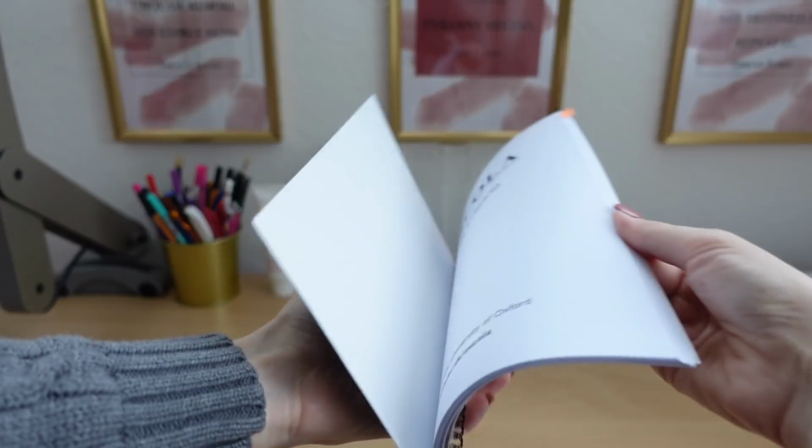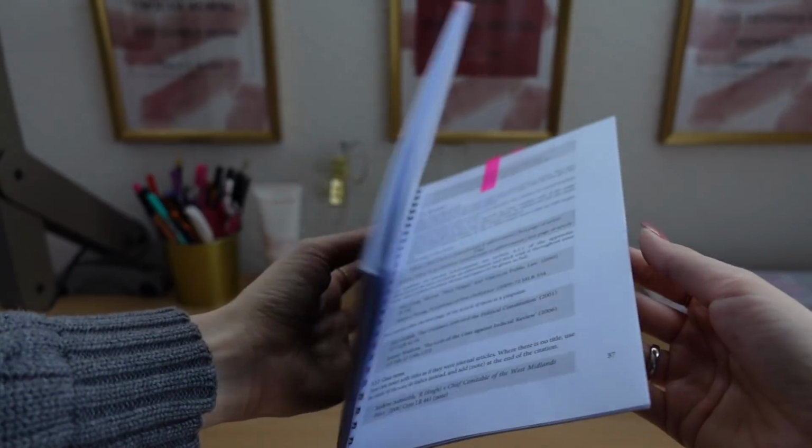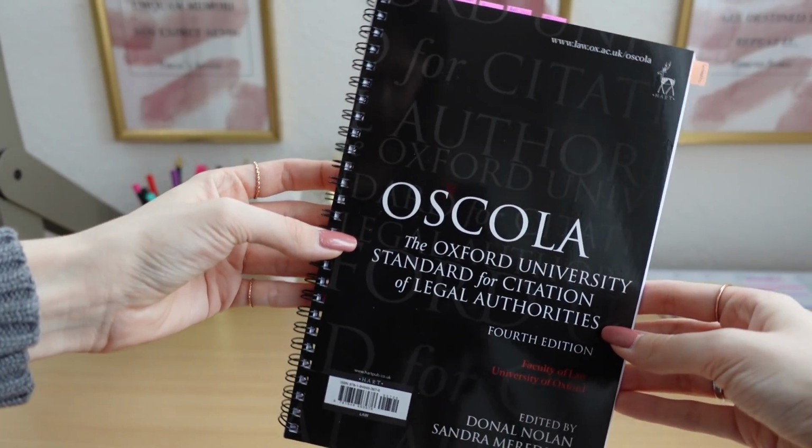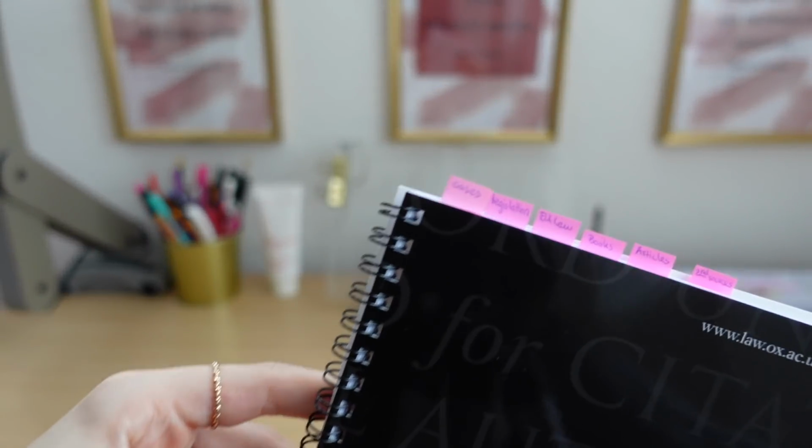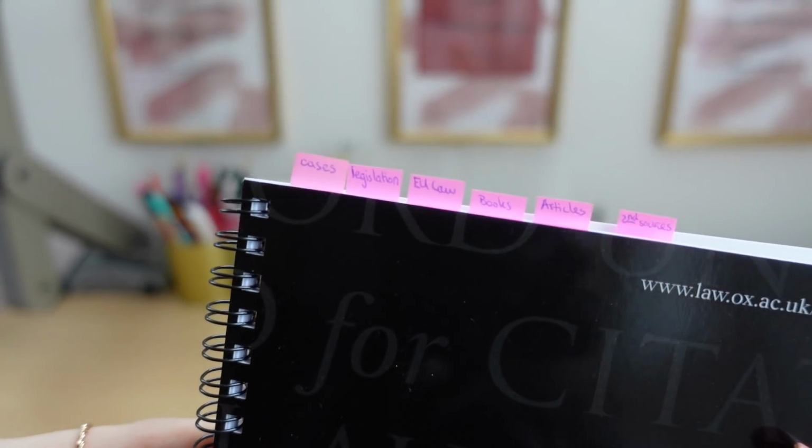At this point, it's also a good question to ask yourself whether you are going to need a guide for referencing. Because with open book exams, you sometimes need to do formal citations, which you normally wouldn't have to do if the exam isn't an open book. Now, at Cambridge, we usually use this type of citation, but it really depends on the class.